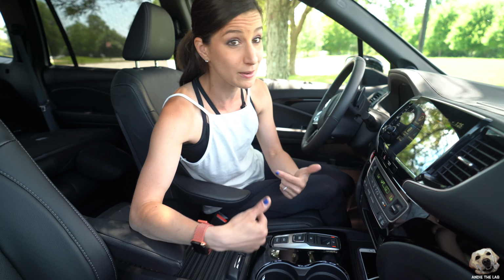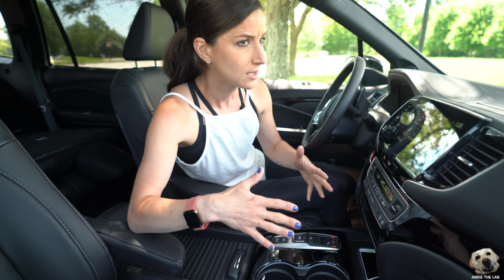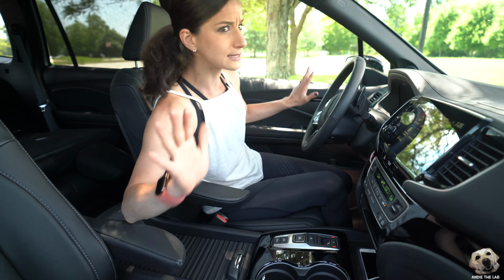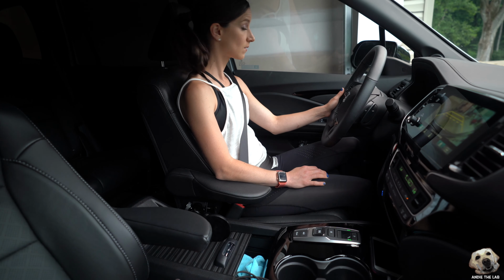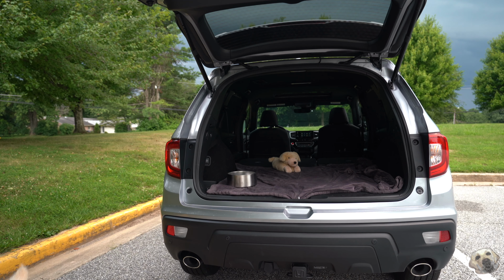The first time I tried backing it into my garage, I thought for a second, dang, is this gonna fit? Yes, it fit, but it was so great to have the option to push the button and that's a lot easier.